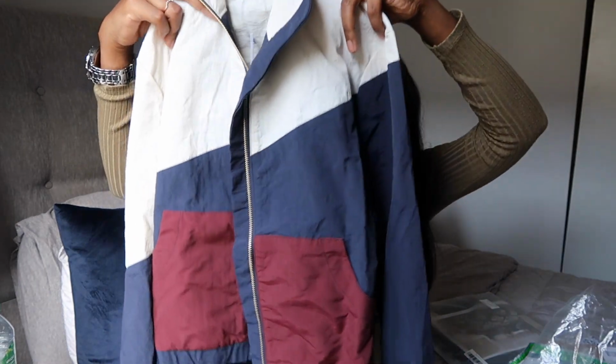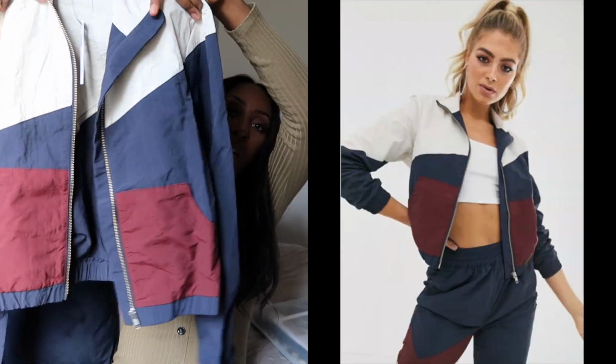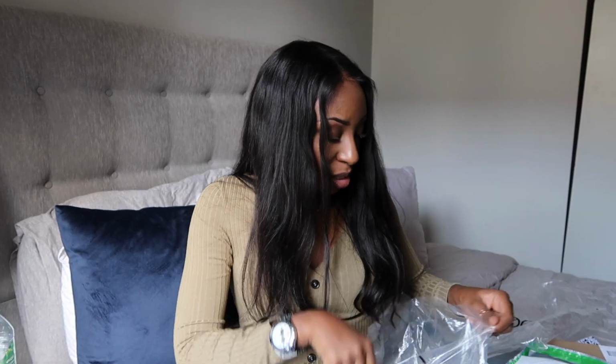I'll put in a clip of what it looks like on Asos on the model. It's got cream, blue and burgundy. You can tell I love burgundy. And then it's got matching bottoms. I probably have to give these a bit of an iron before, which look like this. I'll try them on for you.